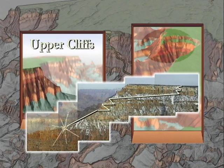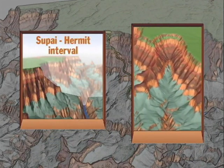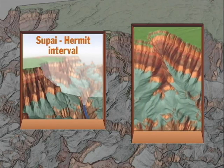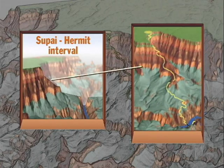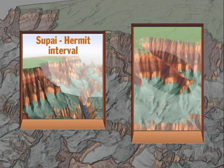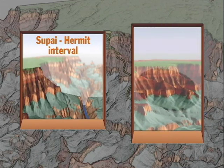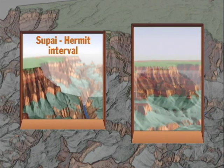At this point, the trail moves to the east side of Cedar Ridge and starts down through the slope of the Supai Hermit Interval, and finally travels across the top of the red wall. This part of the trail is less than 2 miles in length and takes about an hour. There are no restrooms or water sources anywhere in this section.